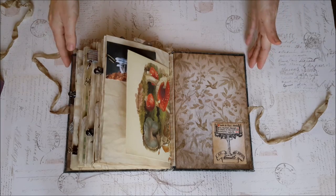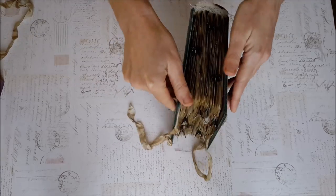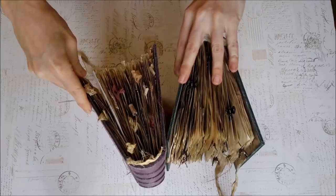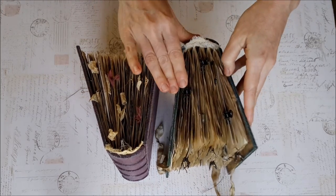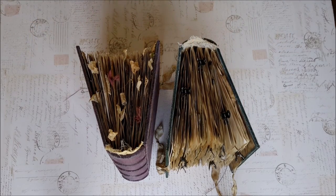So, wow, these were jam-packed. I mean, like jam-packed, full of wow. It feels like they took me a long time. There's a lot going on in both of these journals and two totally different kinds of subjects.